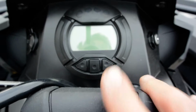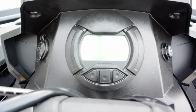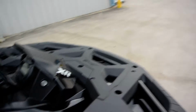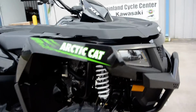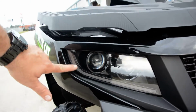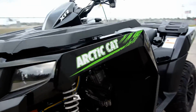Digital instrumentation. This looks a lot like the gauge that's in the Wildcat Trails. Really nice, easy to read gauge. There's your ignition switch, a 12-volt power outlet there. These new XRs really have a nice look to them, nice feel to them. Of course, 700cc single, fuel injected. This also has power steering. This also has a little LED light up right here, a little strip of white light. Really looks cool when it's lit up.